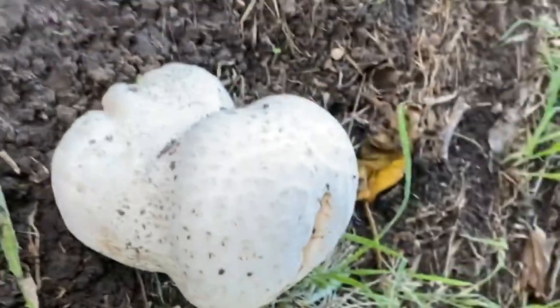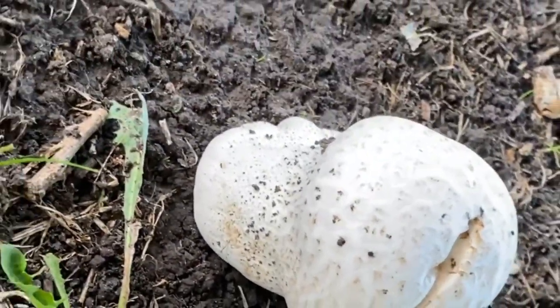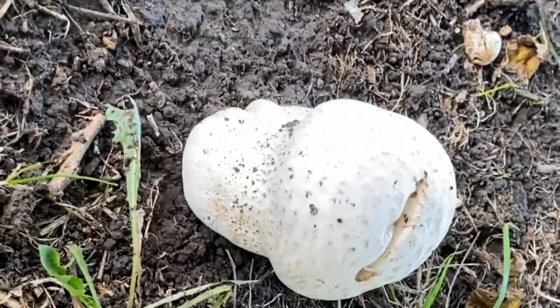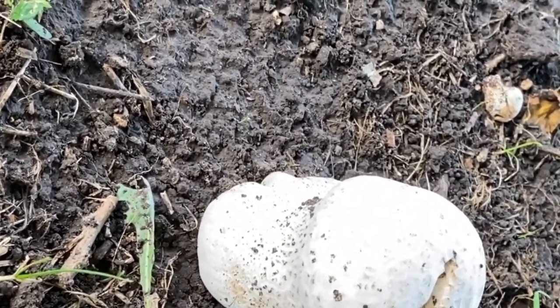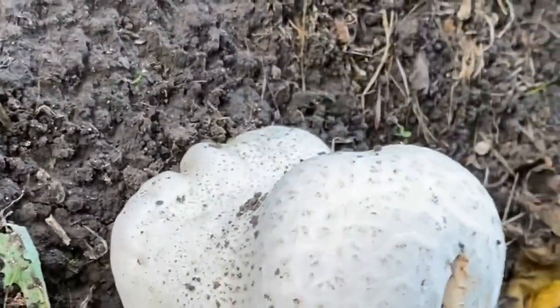Oh my gosh, check it out. This is wicked. It's a puffball mushroom. Oh, you looked it up? Yeah. It's called a puffball mushroom? I am not kidding you. Every day is a new day.